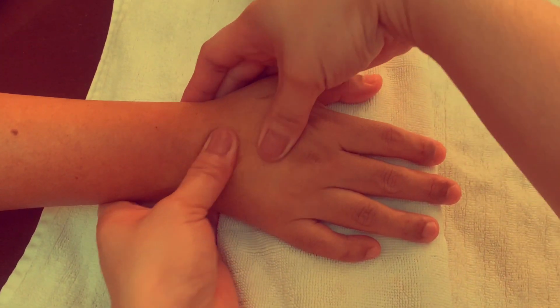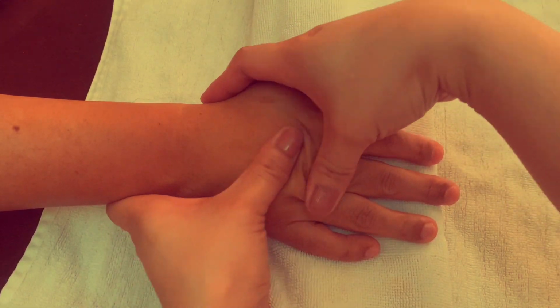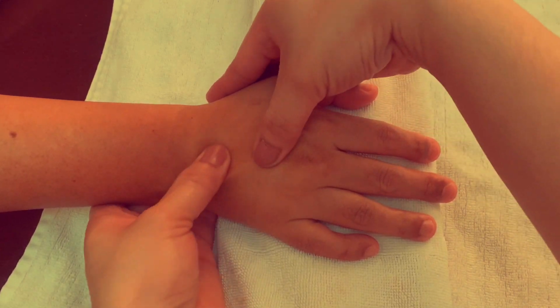Do the thumb circling around the bones of the fingers and then slide it up.